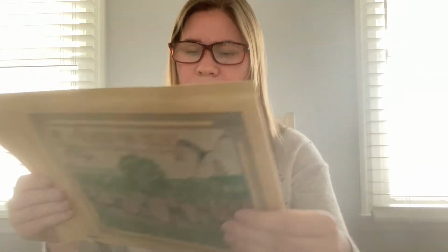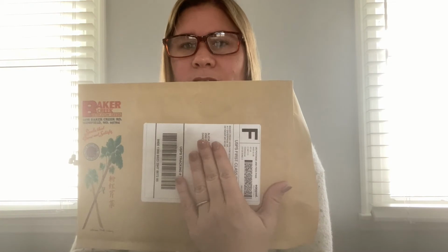These are from Baker Creek. Look at the packaging, so cute. That's the Chinese pink celery. This is the front stuff. It's very Oriental inspired, which they have a lot of Asian greens. But I have another box from Baker Creek that was an add-on order, so I'm gonna wait until I get to that box. Also with a cute package this year was Haas Tools. Look at this cute little package.